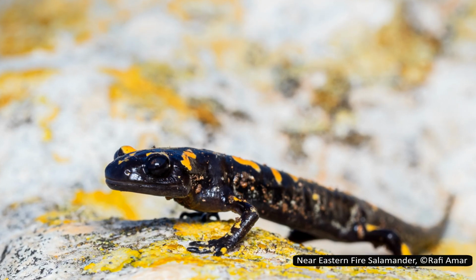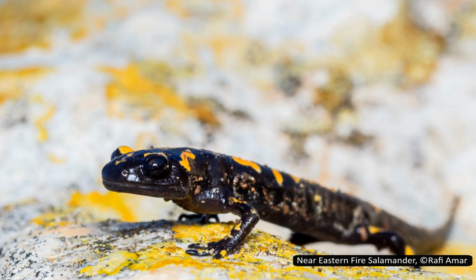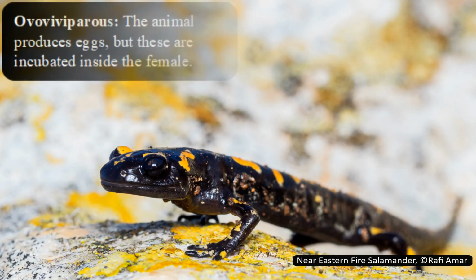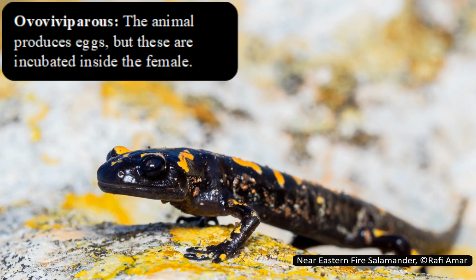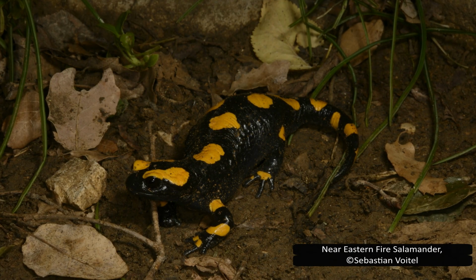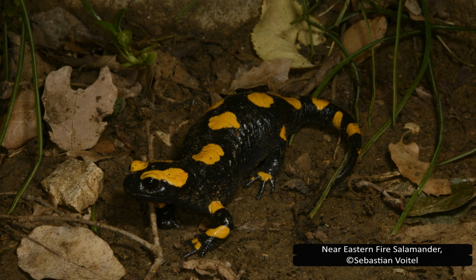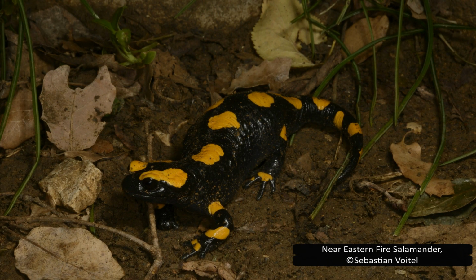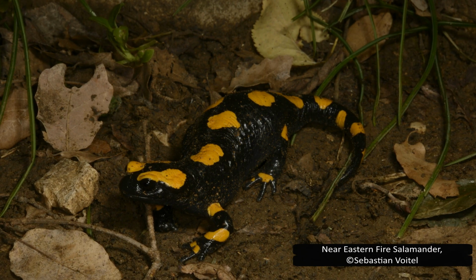Near eastern fire salamanders mate during winter. A female may mate with several males. They are ovoviviparous, with the eggs incubating inside the female before she releases them as newly hatched young. The female is selective about the water where she births her young. This water often is temporary shallow pools that are formed after the rainy season. She will prefer pools without salamander larvae already in them, as they would prey on the newborns.